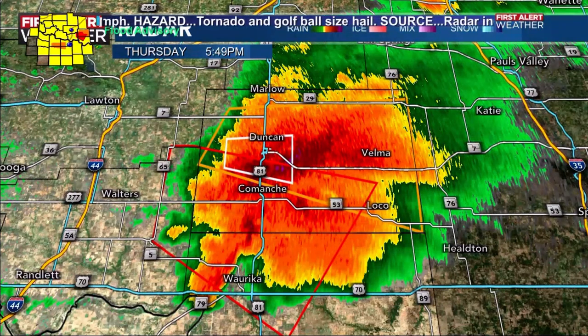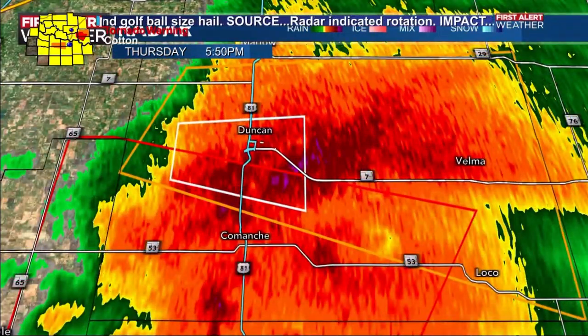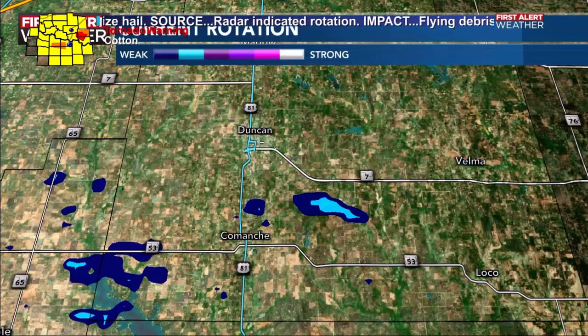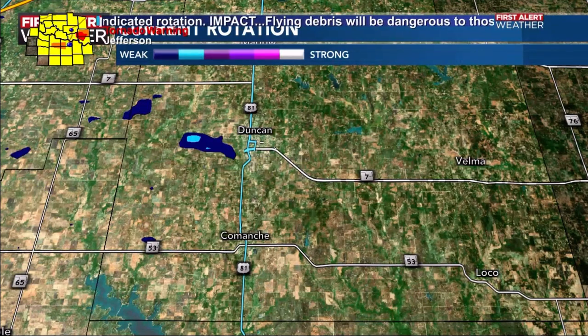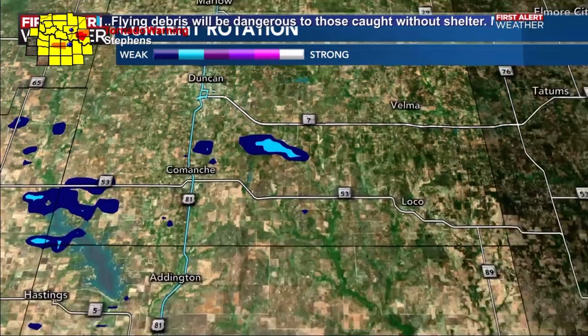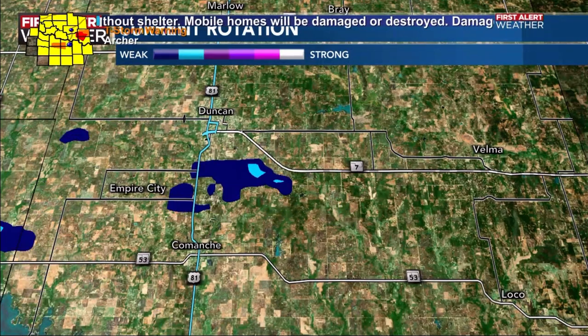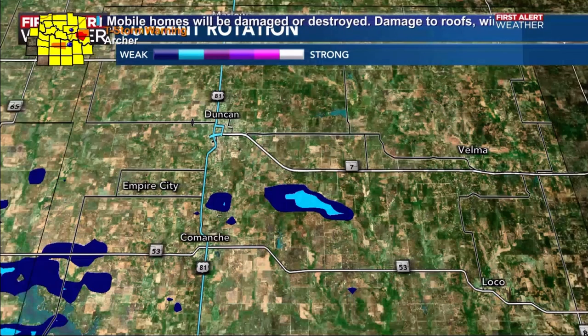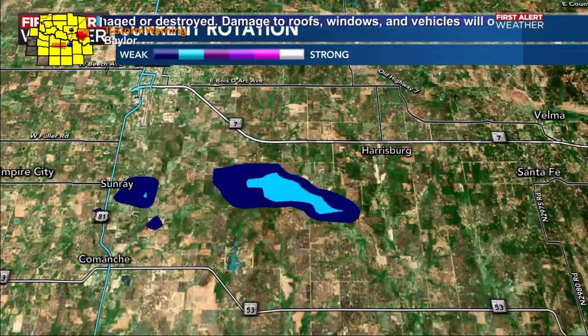As we are just now getting a new velocity or radar scan here, let's see if we can see any new information with that for you guys. Yeah, that rotation's definitely still staying together. It's not weakening at all at this point. We can no longer confirm if it is on the ground or not for this storm down here south and east of the Duncan area. The rotation is still definitely there, showing up on radar, so safe to assume that it still could be there.